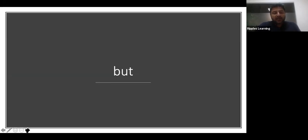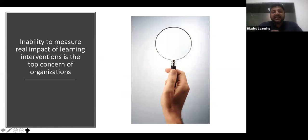And what happens primarily is that L1 and L2 being a feedback form can easily be measured by participants, by organizations. But when it comes to L3 or L4, or when it comes to application, there is inability to measure real impact of learning intervention. And this is a top concern for organizations because they're not able to do it, right? How do you do that? I mean, you cannot have one person assigned just to see how people are behaving and what people are doing.